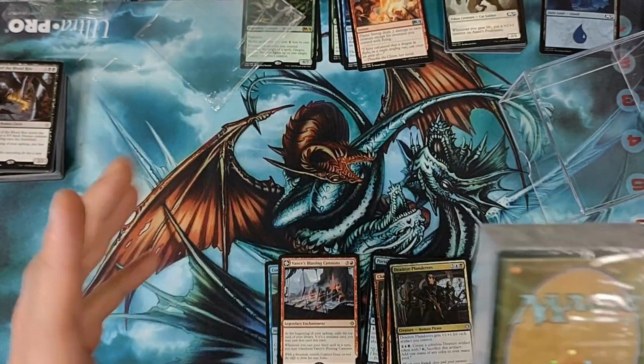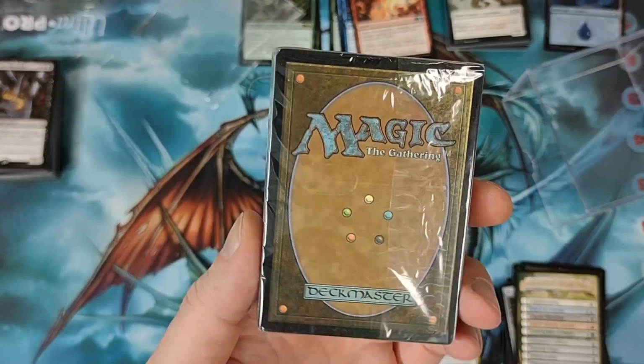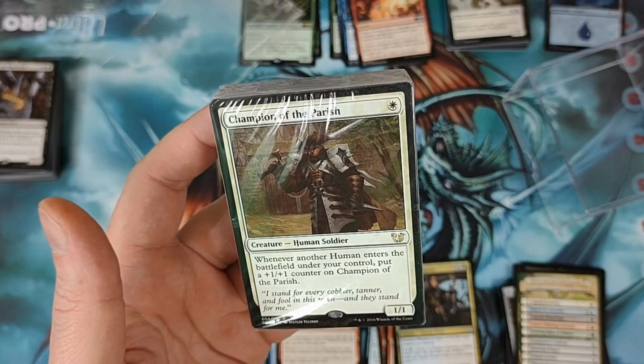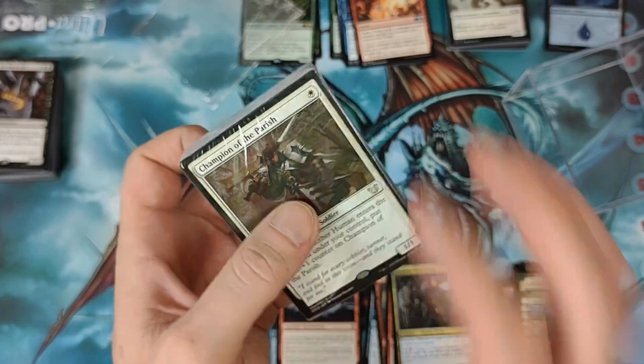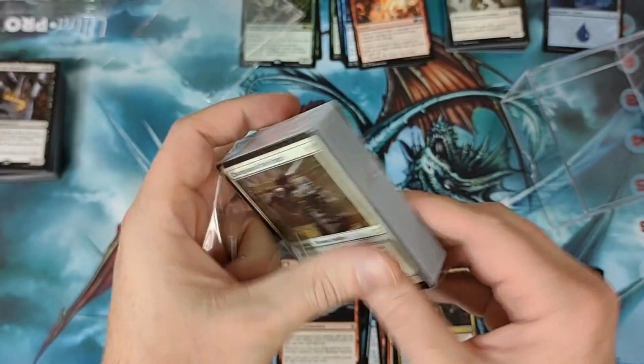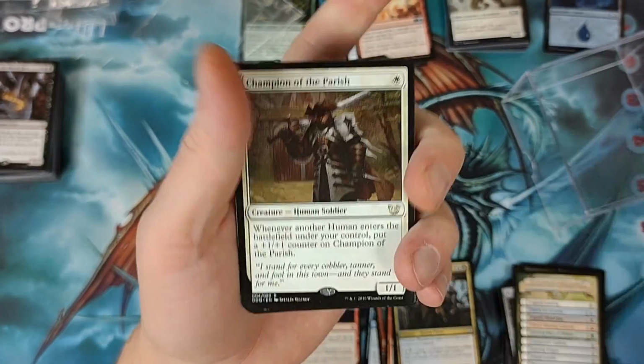Okay, moving along. What do we got in here? That was atrocious. Ugh, we got beat up so bad in the booster packs. Oh, Champion of the Parish. What is this? If I'm not mistaken, this one might not be too bad. This is familiar. I don't remember what it is. What are we looking at here, guys?